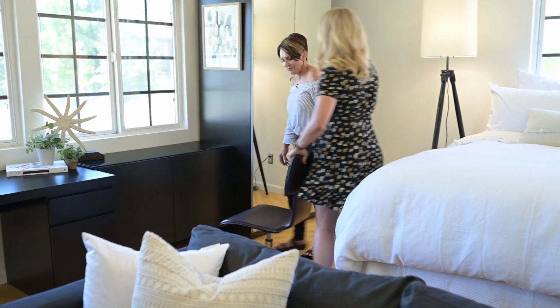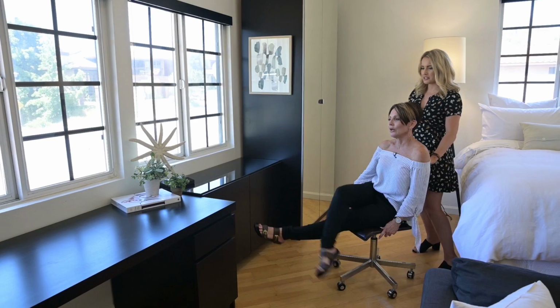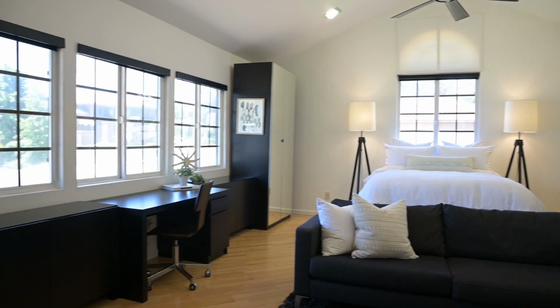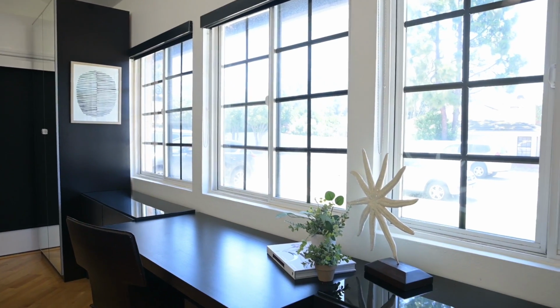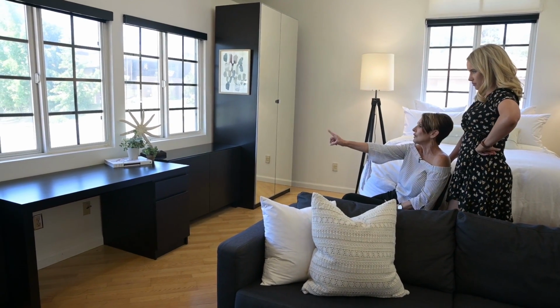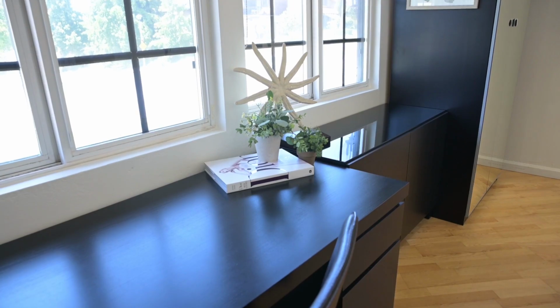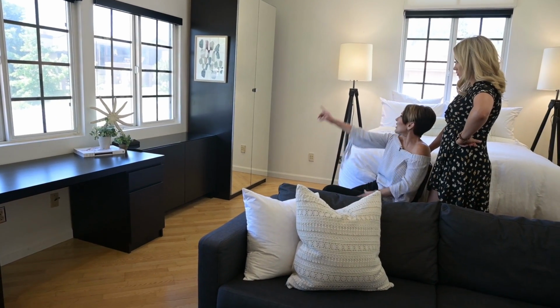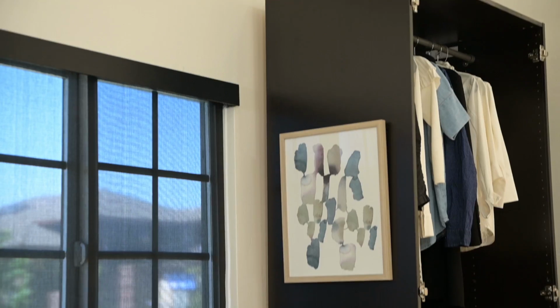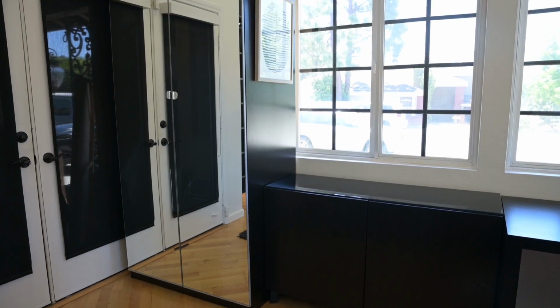Why don't you sit here, Mother, and I will tour you through our new space. Thank you. Over here, we have, this is lovely. We have the desk. We've got 2 cabinets for tons of storage, just a little bit of accessorizing. All of those accessories there were ones that I had, so we didn't spend money there. Those extra pieces of art we put on the outside of the cabinets to lighten them up a little bit, brings in our color palette again.